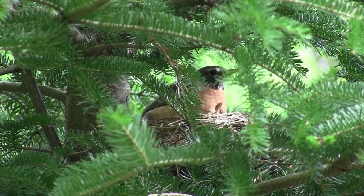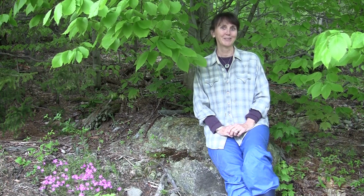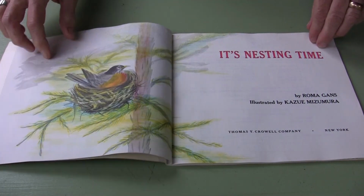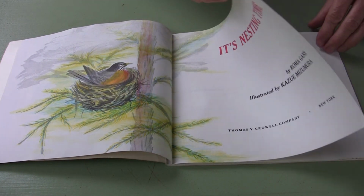All that reminded me of one of my favorite books. So let me read you a teeny bit out of this book, and then let's continue on with our expedition, visiting a couple of different habitats where different kinds of birds might live and make their nests. It's nesting time. Wonder if anybody recognizes this friend right here.